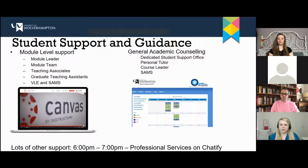But you'll probably find that as you get to know staff members, you can often just email them and they will speak to you. They will often speak to you in our shared offices, and students often come into the office if they're passing by just to say hello or get some help or support with some of their work. So we do offer a really high level of support and guidance.